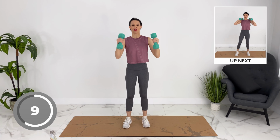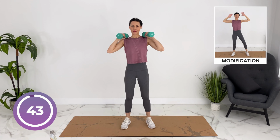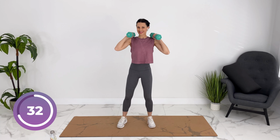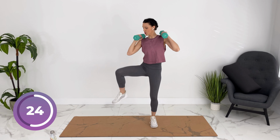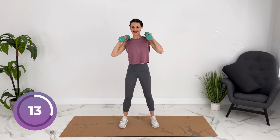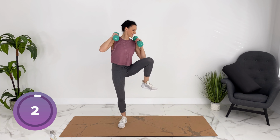You can either put your weights down for this one or keep them on your shoulder. Turn your feet out. We're gonna bring knee to elbow. Exhale, engage. Using your core. Last one. Good.